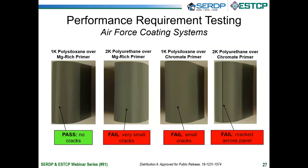Okay, so these are pictures of the low temperature flexibility test of both the polysiloxane and polyurethane top coats over a magnesium-rich primer and the traditional chromated epoxy primer. The picture to your far left is showing the polysiloxane top coat over the magnesium-rich primer, showing that when that system is bent, there are absolutely no cracks that form within that system. And again, this is a low temperature flexibility test at about minus 60 F.